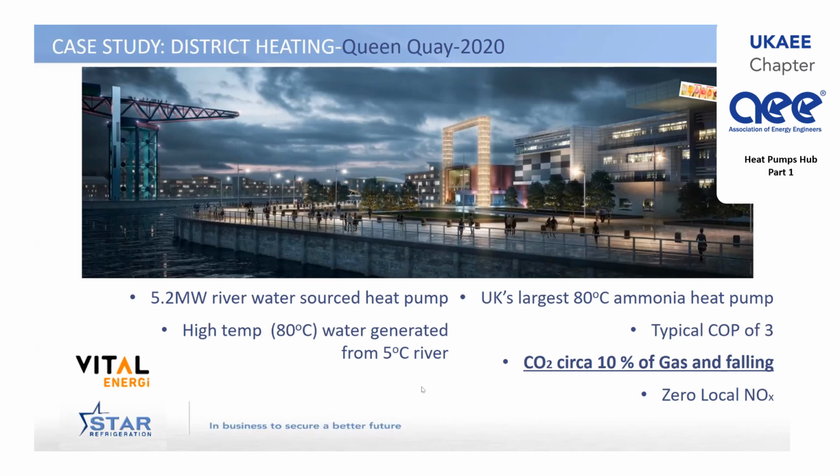We are not at the top of the tree in this. You could call us a tier 2 contractor. We're just an equipment supplier. So we needed to get people interested in doing this, and it's been very successful. They just need to get more buildings connected onto this.